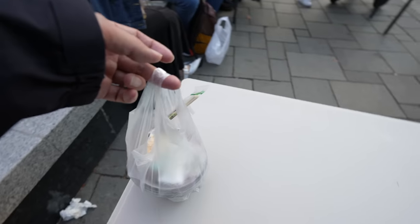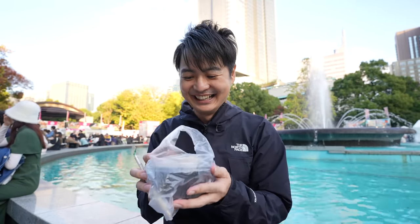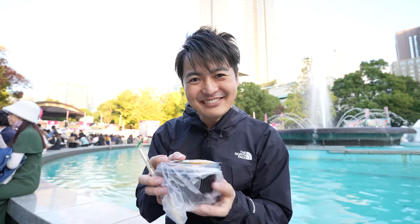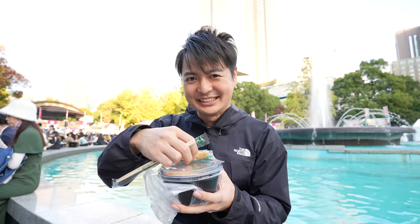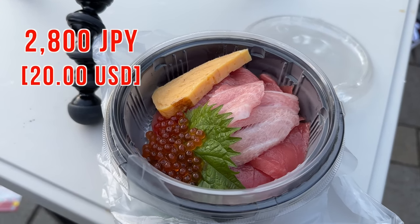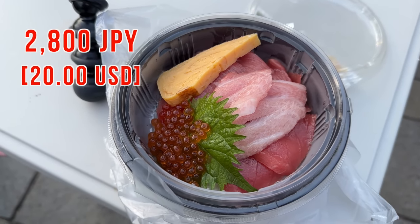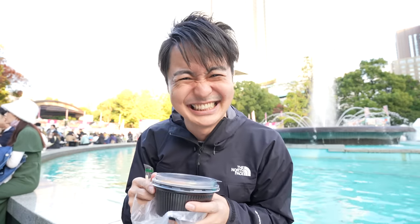Alright, sweet. We found a seat. Let's sit down and eat here. Oh my goodness, here we go. Well, the last time when I visited the Shibuya one, unfortunately, it wasn't that fresh, but definitely this one must be fresh because they just cut it. So let's try. Oh, look at that. It looks pretty good. Can't wait to try that. Let's eat. Itadakimasu.